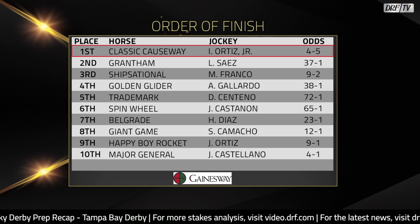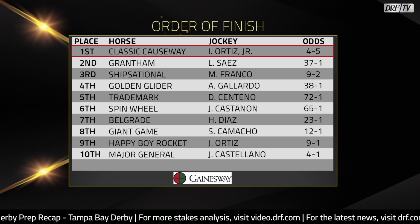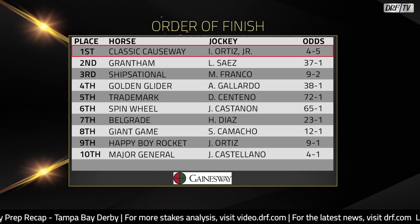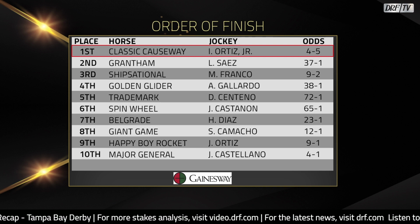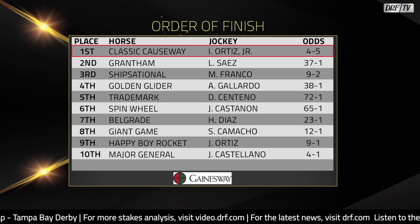But I think this exposes him a bit. He's a very nice New York bred. He's as honest as the day is long. I don't think he's a top-class Derby horse, but he's got points, and there really isn't any reason to at least give him one more shot on the trail.